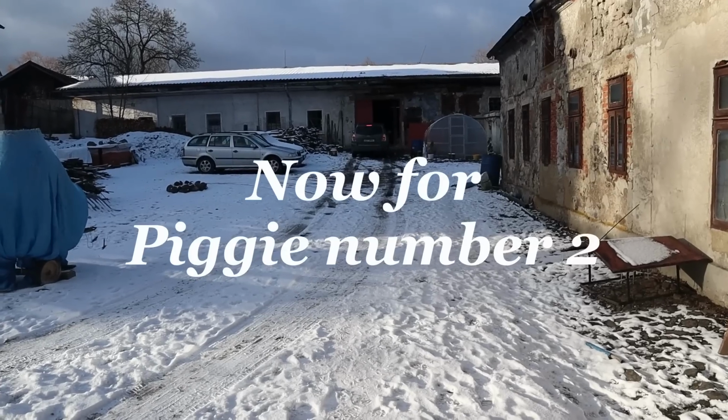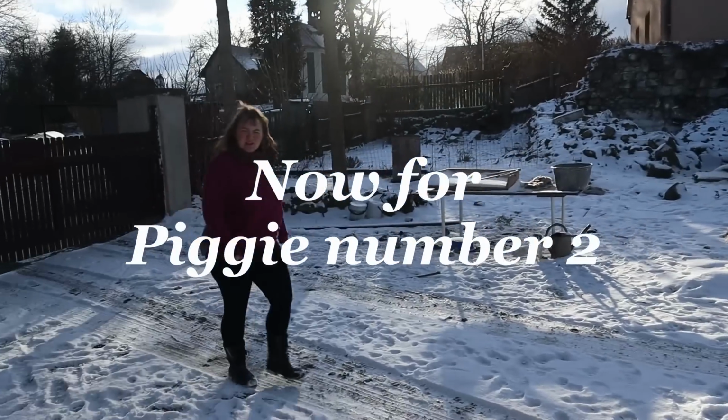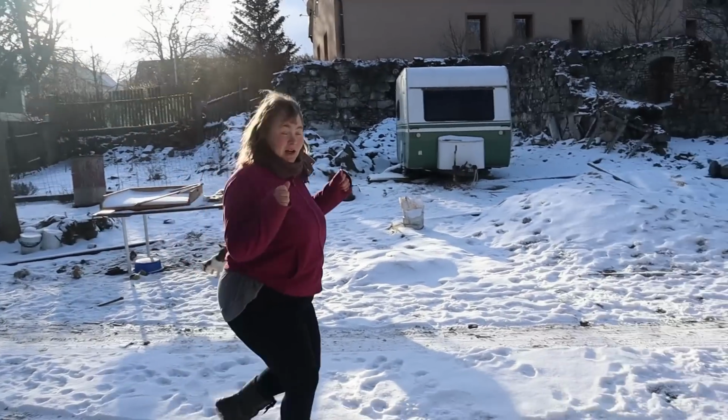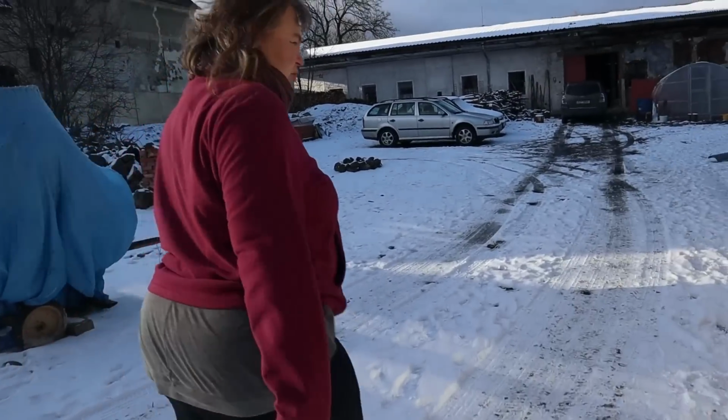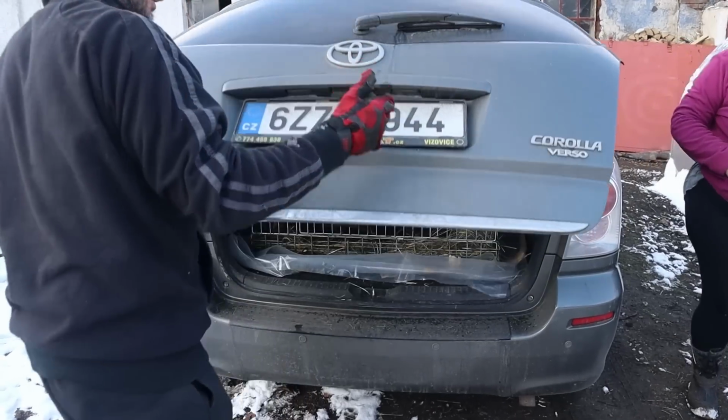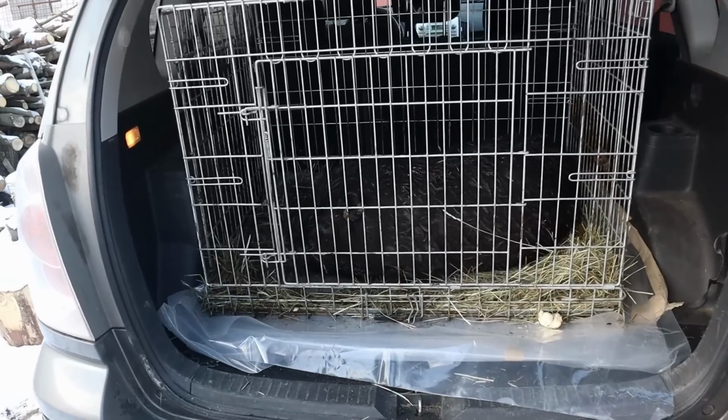They're back. You're back. And you took quite a while. Yeah, because she didn't want to get in. We couldn't get her in. Don't think you can quite see her.